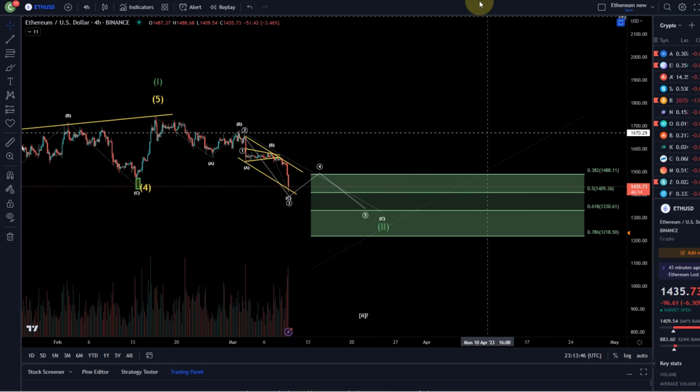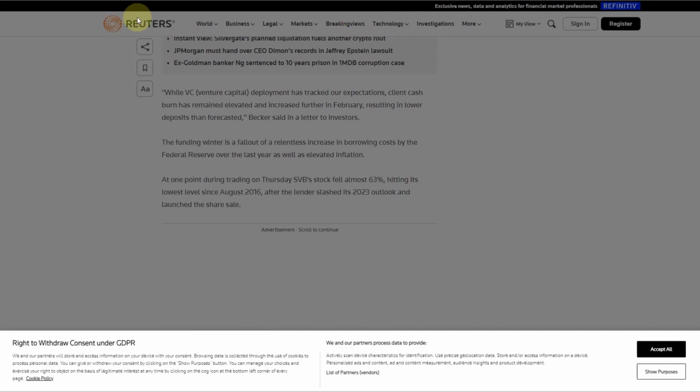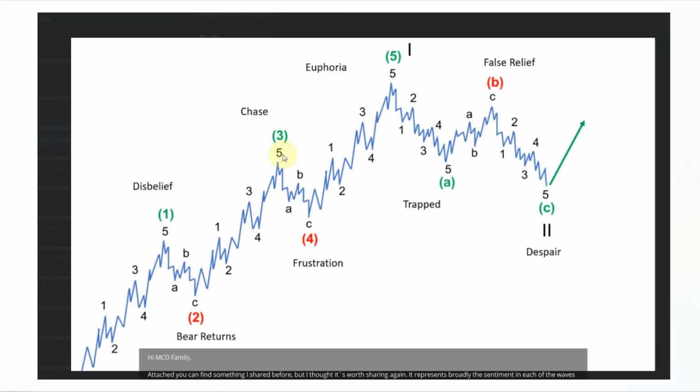Either way, we talked about it in the live stream a little bit. You need to be aware with regards to the Elliott Waves, what is sentiment doing? We talk about this stuff in the membership from time to time. If we really made a wave 1 since November, or from November to January or February, this was a so-called disbelief phase.